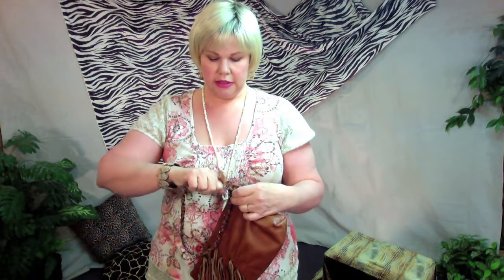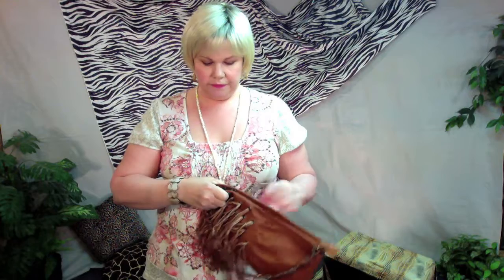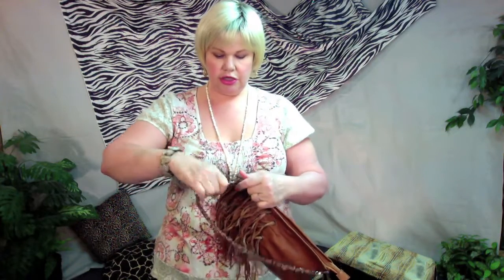The purse that I have is by Urban Expressions. This is a recent purchase. And again, it's very natural looking. It's leather, kind of bohemian, hippie looking. It has this strap that you can wear as a wrist strap, or you can cinch it up on the other side and you can wear it on your shoulder.